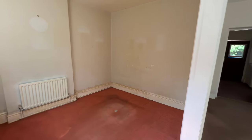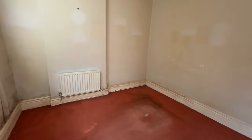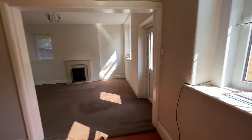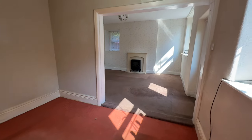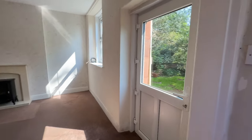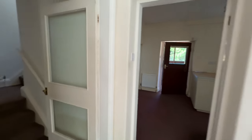It is in need of some TLC. You'll note a little bit of damp in places, but this is a great project if you're looking for a renovation project and wanting to be in a really lovely and peaceful location. So this is the second part of the sitting room. We've got a doorway which takes us out to the back garden, which we'll go out of in a second, but before we do so, we'll go up onto the first floor.